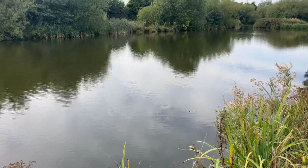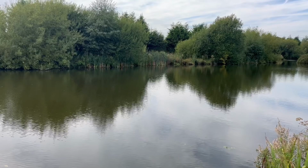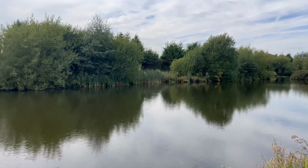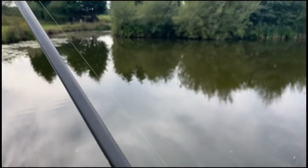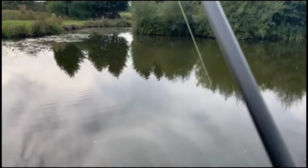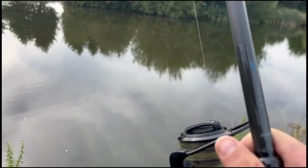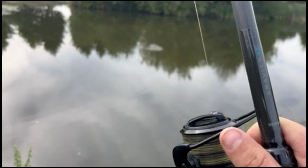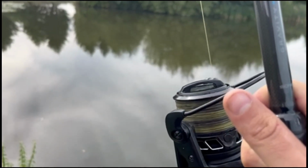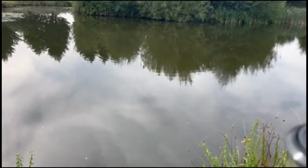So when I had that last fish on the mat, I had a weird drop back bite on my right hand rod. So I put the fish back and I've reeled that in and there was nothing there. But that was the one that you saw cast really tight to them reeds. Oh, that's a drop back bite on this. I was about to say I'm going to move this rod, and it's gone off. Only feels a small fish. But now what do I do? Do I move the rod or do I keep it where it was? Yeah, I'll get this one in, have a look on the mat, and then we'll have a think about what we're going to do.